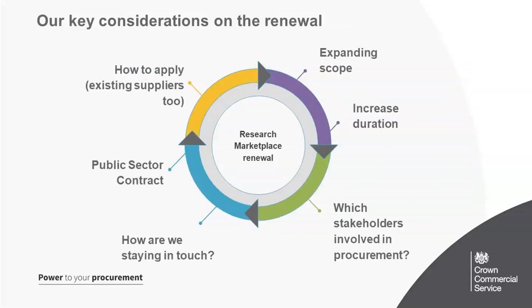The next bit is just some key considerations on the renewal. So again, I'll start at the top of the circle with expanding the scope. So we'll be continuing with the main drivers for research, the social market, economic research and insight for comms campaigns. The intention is to branch out a little bit further into other subject areas such as behavioural insights, a little bit into research and development and research related to laboratory services, for instance.